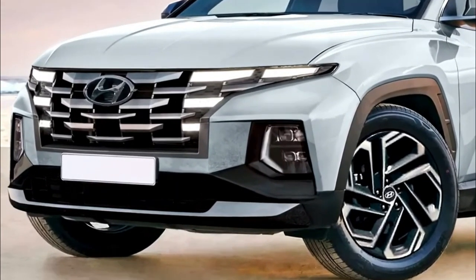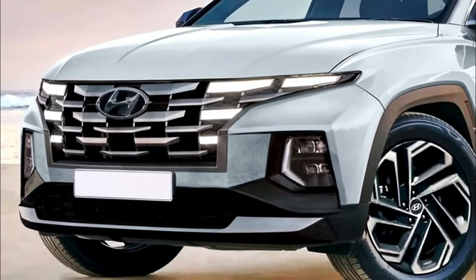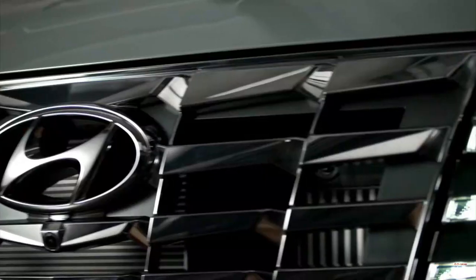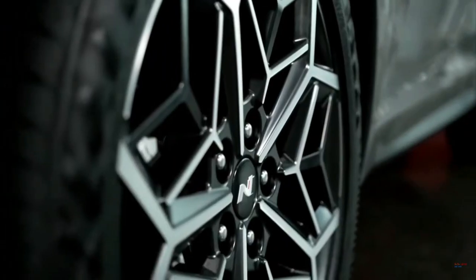Welcome, car enthusiasts. Today, we are about to unveil the highly anticipated futuristic redesign of the 2024-2025 Hyundai Tucson. Prepare to be amazed as we introduce you to a whole new level of sophistication, technology, and style.